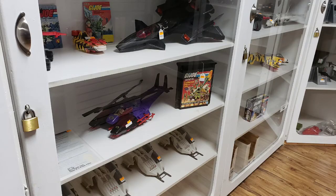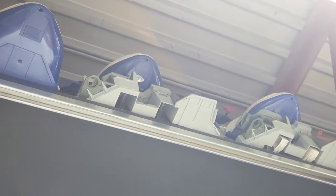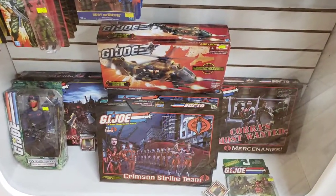All in all, there's just so much to see and enjoy in this upstairs section. I'm still unsure what they're going to do with the row of Defiant space shuttles up here, as they have been there for quite a long while now, but it gives us a glimpse of the future if they do intend to sell them.